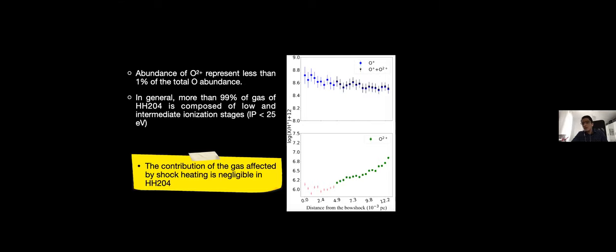We have been able to determine the temperature of oxygen twice ionized and the abundances of O++ due to the depth of our spectra, but their emission is rather very faint. As we can see, the abundance of oxygen twice ionized is at least 2.8 dex less than that of oxygen plus. So basically all the oxygen that is ionized is in the oxygen plus phase.